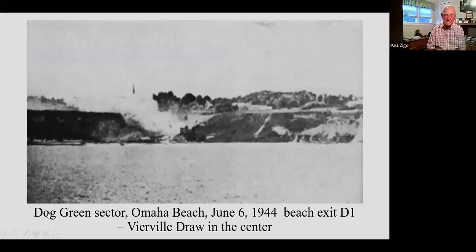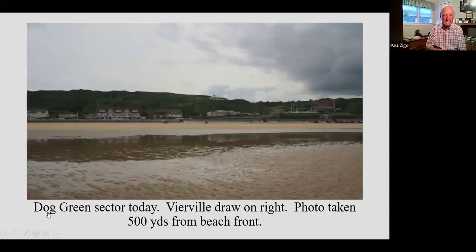Dog Green Sector on 6th of June 1944, here's what it looked like. Omaha Beach on that date, and above the clouds that were formed via artillery fire, in the center of the photo is a steeple. The steeple is part of the town of Vierville. Dog Green Sector, here's what it looks like today. Vierville Draw is on the right. And the photo was taken 500 yards from the beachfront. This is what it actually looked like when the troops came in on the day, 6:30 in the morning, 6th of June.